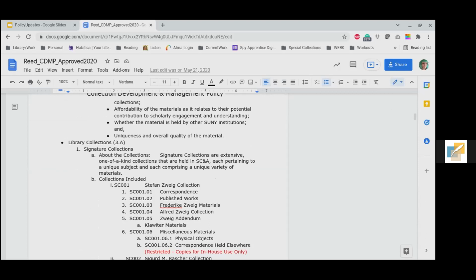And then I like to outline our collections. This part goes on for a few pages, which is the bulk of my policy, honestly. It's a bit of individualized information about each collection that we have in our care, how they're structured. For a little bit of background on why this is so intense looking.